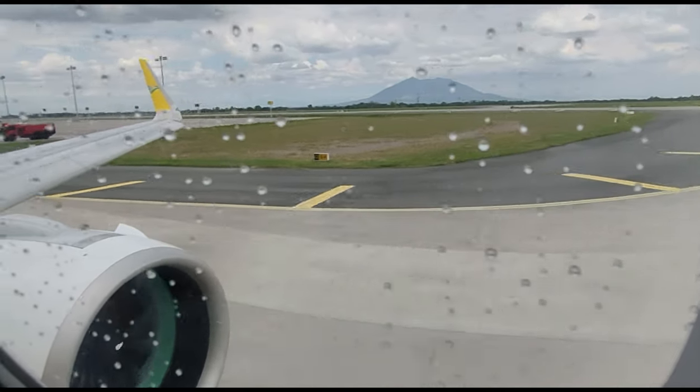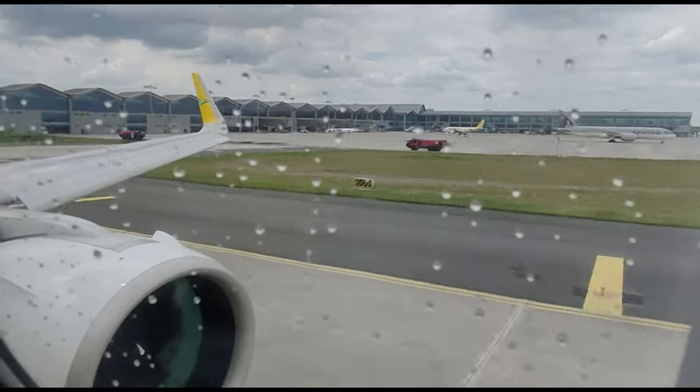After the water salute, our aircraft taxied onto runway 20, bound for Cagayan de Oro.